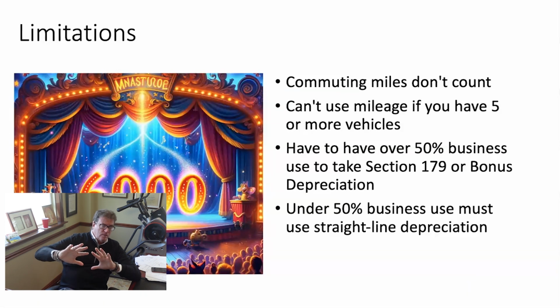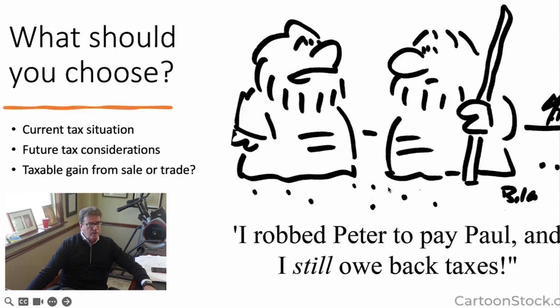So, these things go into planning of what you're going to do in the future. If you use a vehicle for under 50% business use, you don't get the accelerated depreciation. You have to use straight line. So those are some of the limitations. I mean, the rules are pretty complicated in the IRS stuff. I'm breaking down the simple.